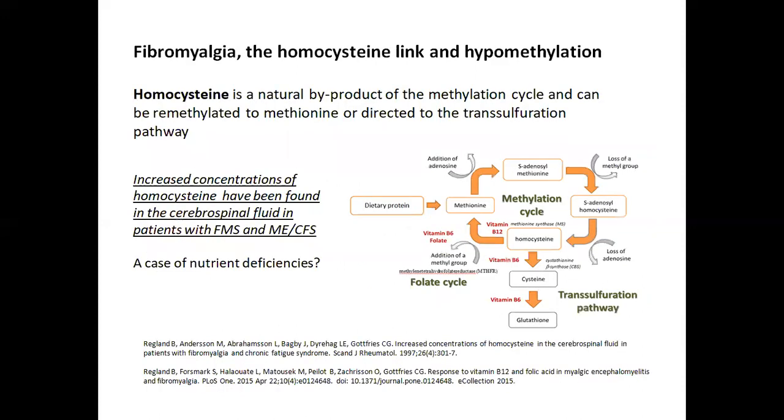Another area to focus on for a couple of slides is the relationship between homocysteine and fibromyalgia. Individuals with fibromyalgia and actually chronic fatigue as well tend to have higher levels of homocysteine. This isn't always the case, but it's worth considering if you're seeing a client with fibromyalgia.